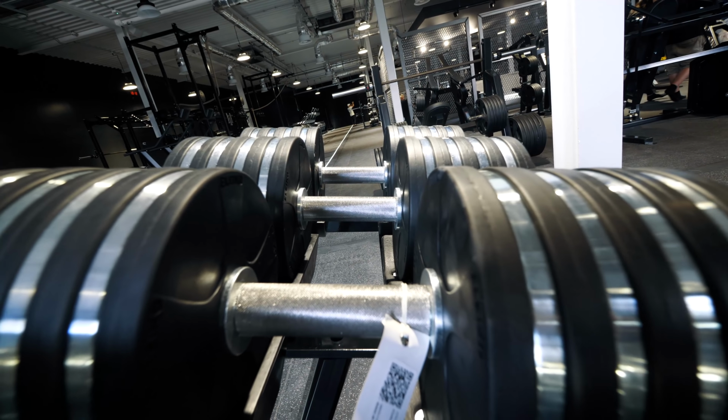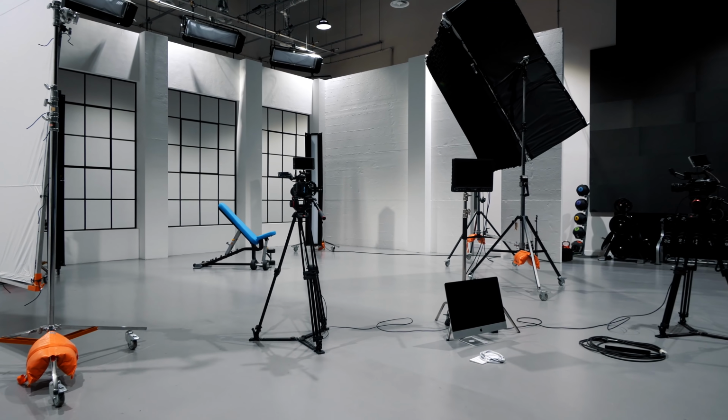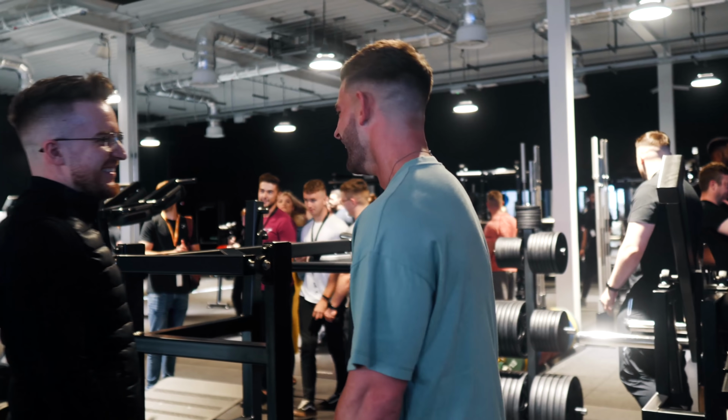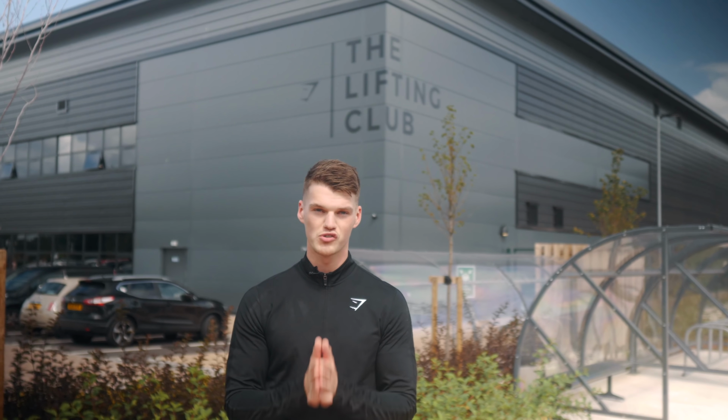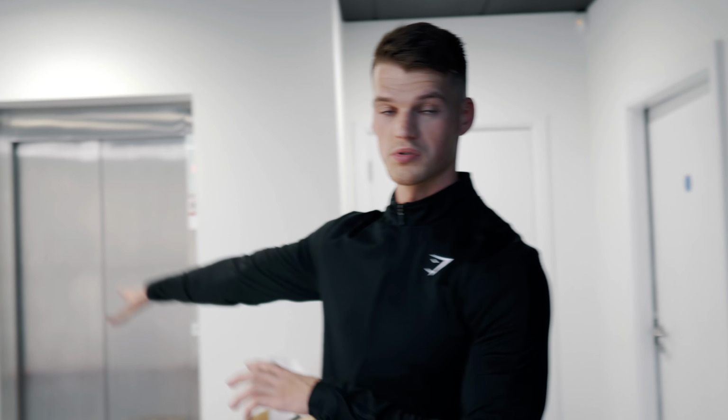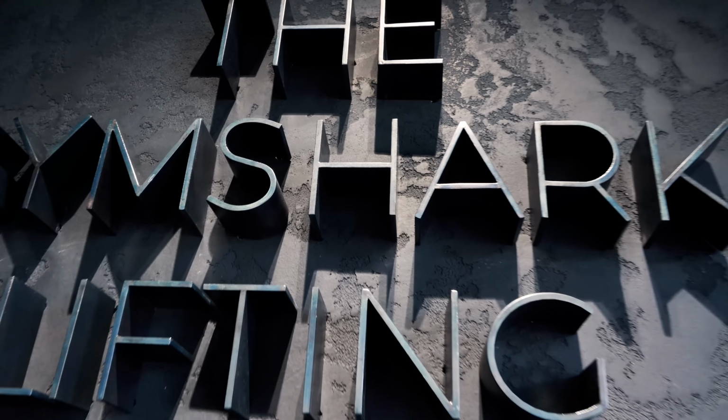We're going to go through the gym, the production facility, the studios, every single thing that's in there, and then all the staff will get to see it for the first time as well. This is a game-changing facility and I'm so excited to show you guys inside. So this is the entryway, and then you can either go upstairs, which goes into the sort of office area, staff and e-com area, or we can go through here through to the Gymshark Lifting Club.